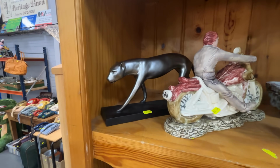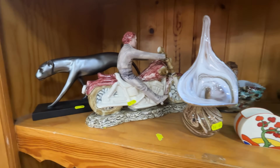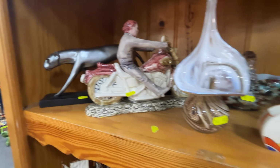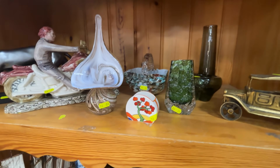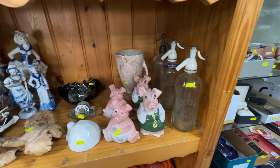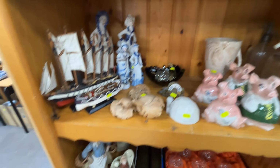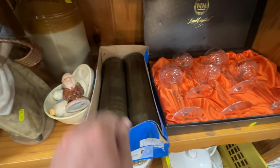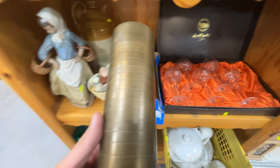Motorbikes, greyhounds, various pieces here. This one here is another Clarice Cliff one, and there's some Whitefriars in there as well. As you come down here, we've got the Wade pigs, and then various bits of pottery, more bits of pottery down here, and crystal glasses and things. And what about those there? Look how good they are.